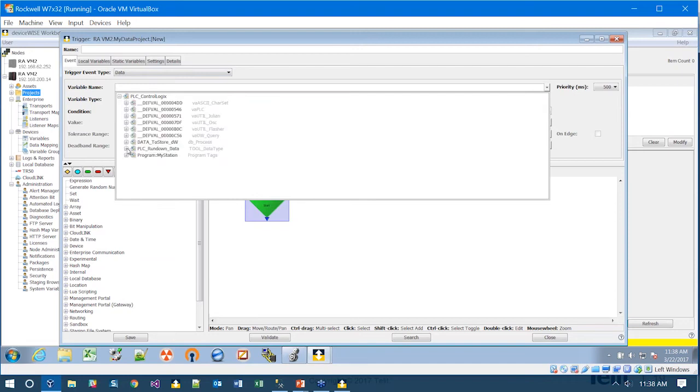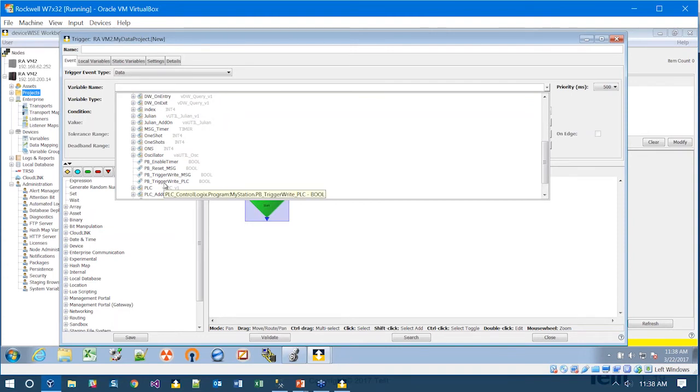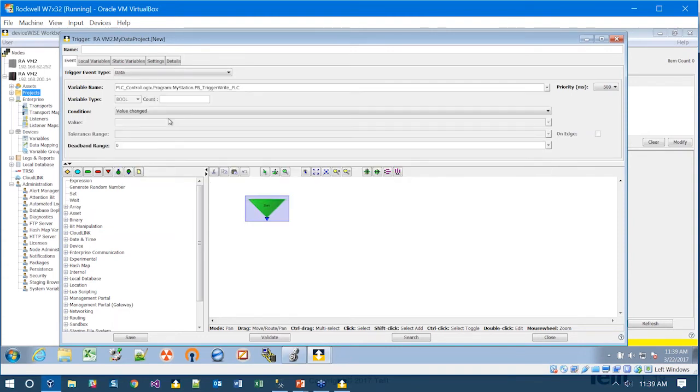And if I go look at this PLC and I open up the program My Station, I scroll down, I see a tag called PB Trigger Write PLC, and it's a Boolean. That's the tag I want to use to trigger this transaction. And I'm going to set a little bit quicker priority, and I'm going to do it when the tag, or the Boolean, equals 1. So that essentially means it's a 0 to 1 transition.